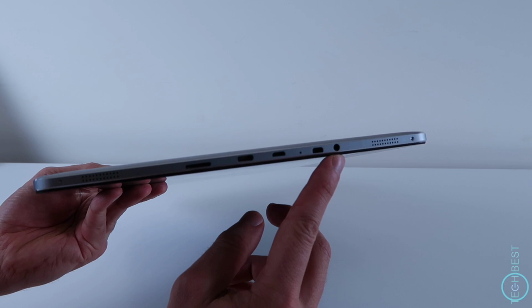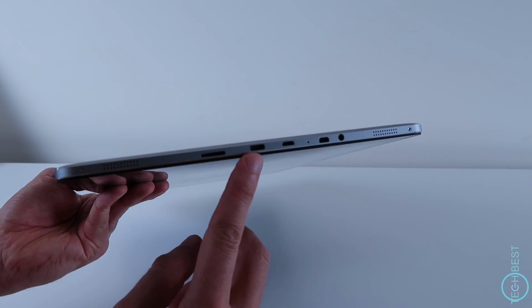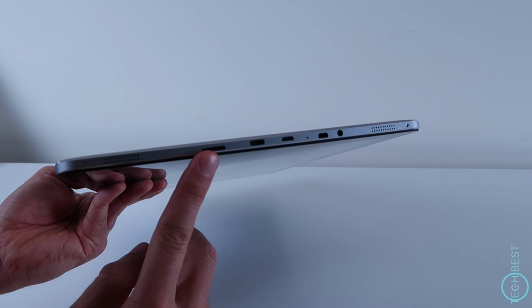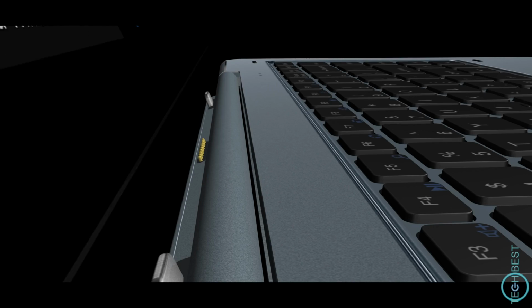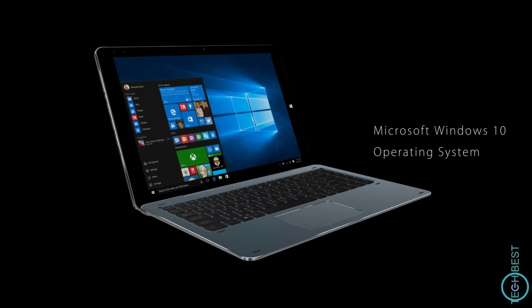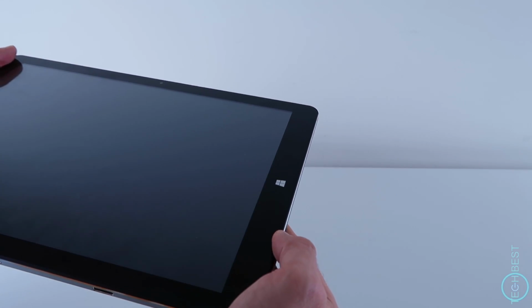We also have an audio jack, micro HDMI, mic, micro USB, USB Type-C, and a micro SD card slot. If you need standard USB ports, you'll need to get the keyboard dock, which gives you 2 full-size USB ports. The keyboard dock connects here on the bottom. And lastly, we have a Windows Home button on the front.